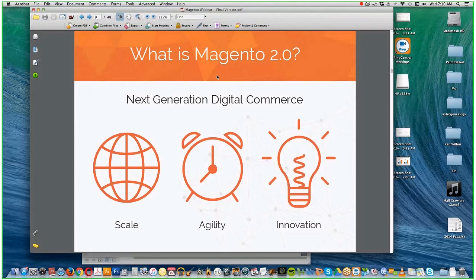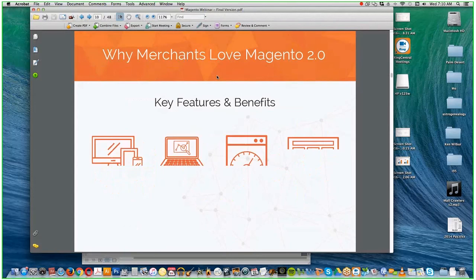And then the third big area is innovation. The new tech stack in 2.0 and modular architecture, again, makes it much easier than before to create very differentiated customer experiences that are true to your brand, and also to upgrade to the newest features that come out from Magento. It allows you to innovate at your own pace with the confidence that Magento and the ecosystem are innovating for you at the same time. So at a high level, those are some of the features of 2.0.